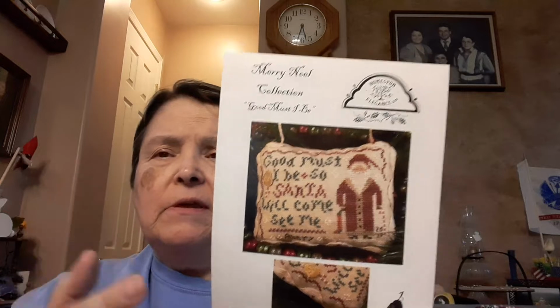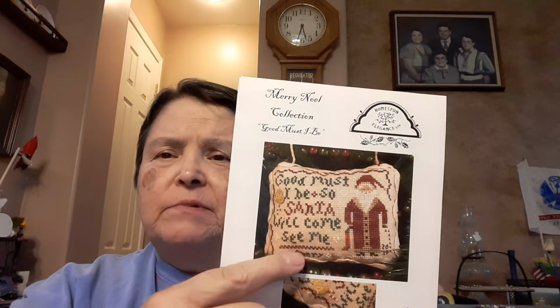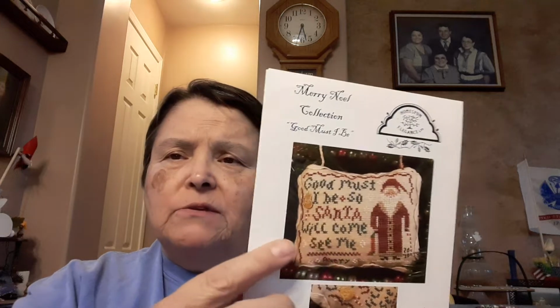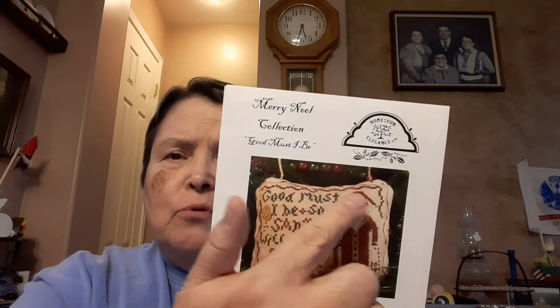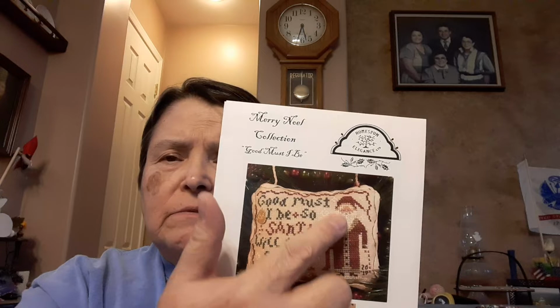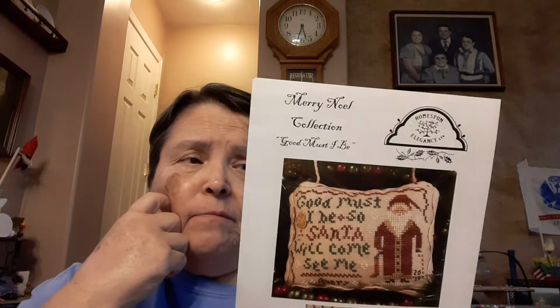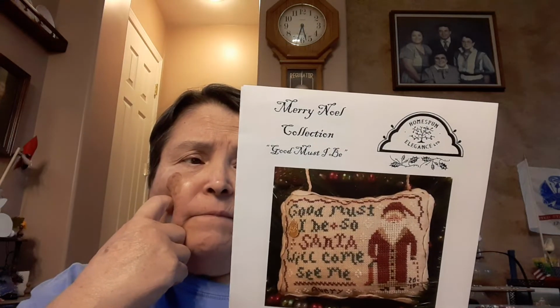But so I'm hoping that the words should go pretty quickly. There's a little bit of border around it, and then the majority of stitching would be the Santa over here. But since it's not a very big piece, 48 high, it's not very big at all. So I'm hoping that I can get it done pretty quickly.